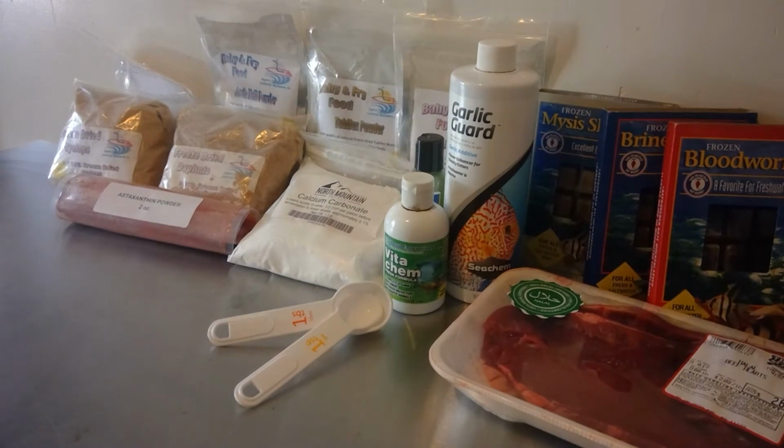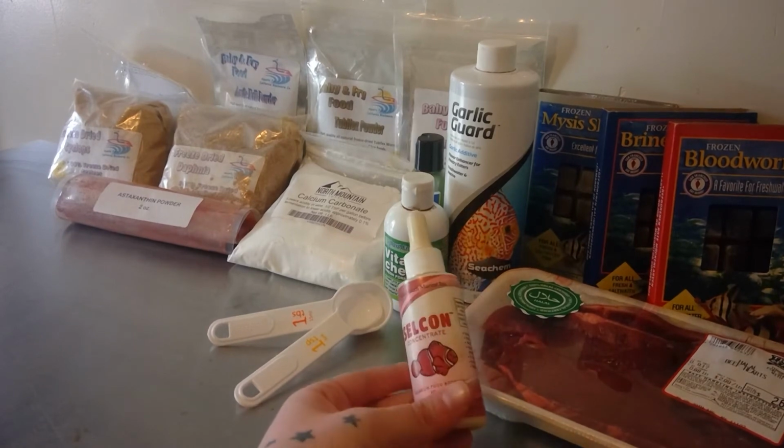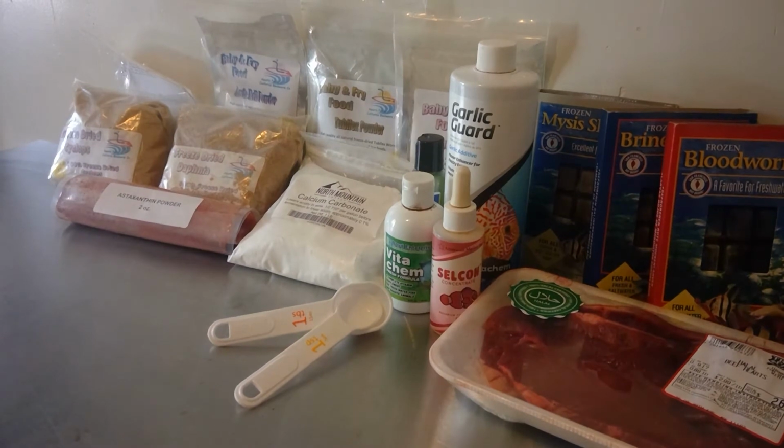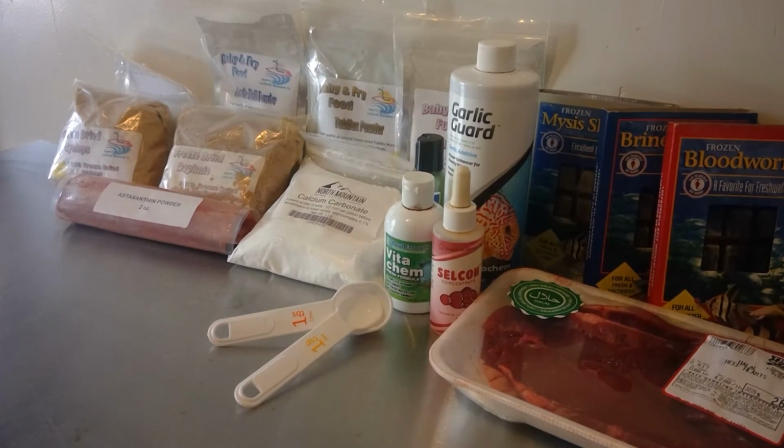And then I also add Celcon. Celcon is a marine fatty lipid blend that is just amazing stuff for growing your fish, getting them ready for breeding, and just keeping them in good shape, frankly. And by good shape, I mean nice and fat and happy, because bettas really should be chunky. You shouldn't look down from above on your betta and have it look almost like a big tadpole, if that makes sense. I see a lot of really skinny bettas out there, and they should be plump and happy.